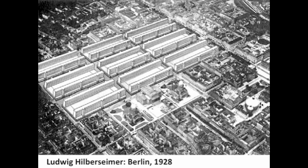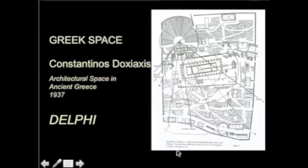And so Doxiadis began to look at Greek sites, ancient Greek sites, and he wrote this book, Architectural Space in Ancient Greece. And one of his big ideas has to do with these radial lines. And the argument that he's making is that Greek space is organized very, very differently from the Egyptian space that we looked at earlier, or the Minoan space, or the Mycenaean space, and also quite differently from Roman space, which we got a little glimpse at when we looked at Pompeii.